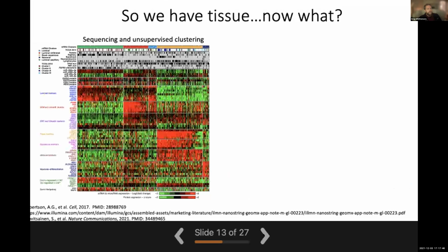So again, like they did with TCGA, you can do a whole number of sequencing technologies like RNA-seq. You can look at copy number variants, whole genome sequencing. You can sequence the epigenome with things like ATAC-seq or any other number of epigenome sequencing methods, and then run the unsupervised clustering. This is the most recent paper from the muscle invasive bladder cancer field, where they managed to find the molecular signatures from this unsupervised clustering and identify multiple different subtypes of muscle invasive bladder cancer.